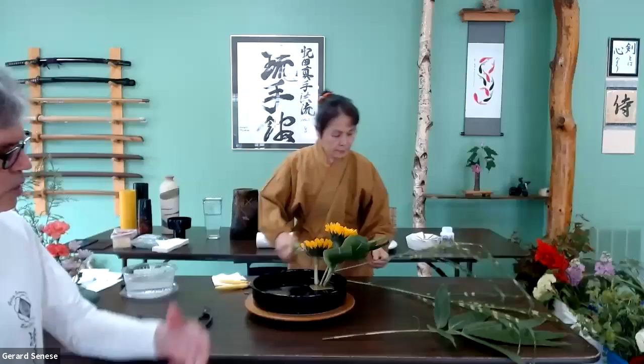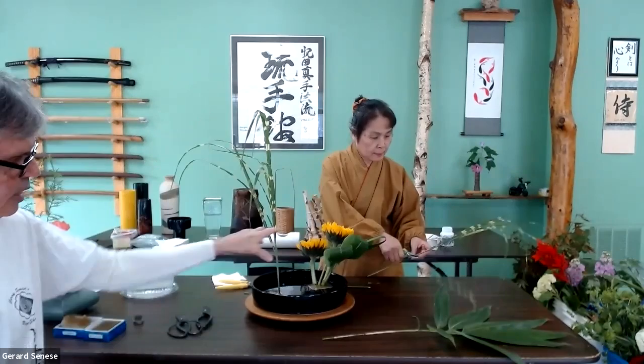Now, the aesthetic principles are that you want to have it be a reminder of some state of nature and have a feeling of what happens in nature, whether it's the wind blowing through the branches, or the different elements that combine together, where you might have something nice and flowing like this, the tiger grass, with something nice and solid like the flower that Hiroko is using.